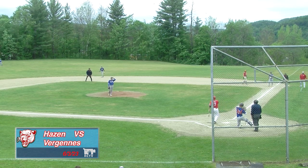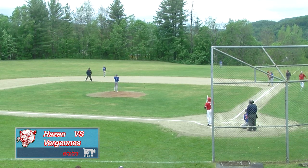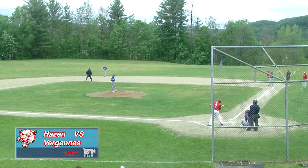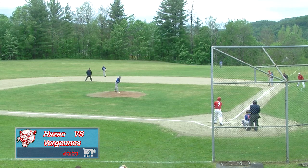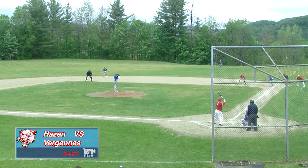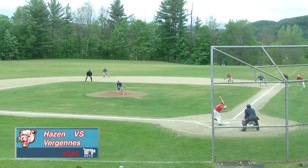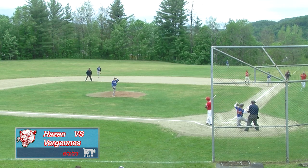I think there should be 3 all the time anyways, but I digress. Ooh, Menard, big cut at that one. He swung for Calderwood Insurance. 1-1 now to Menard. Kimball back on the rubber. He comes set. He'll kick and fire. High for a ball, 2-1 now to Menard.